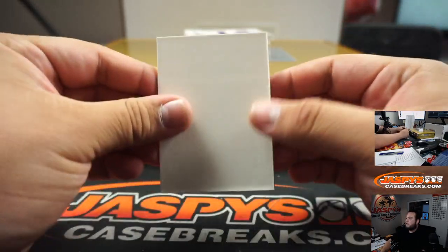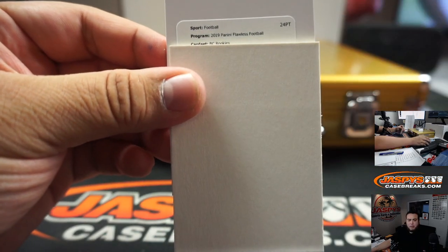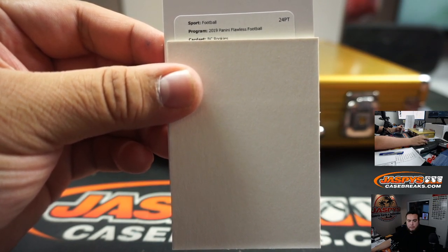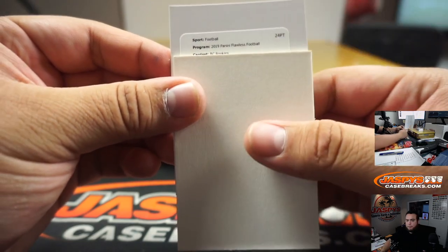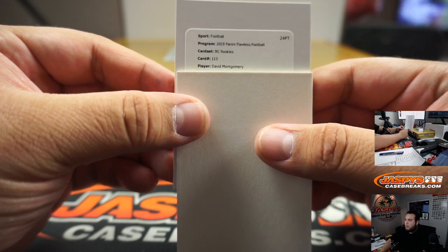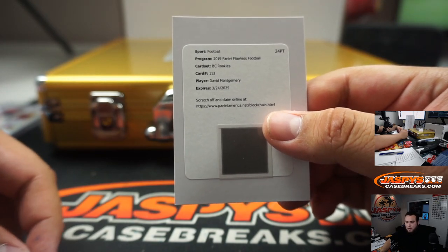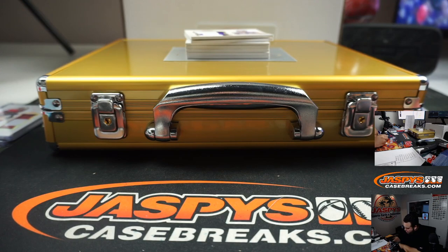All right, blockchain. BC Rookies. Card number 113, David Montgomery, and that'll be out of 10 for the Chicago Bears. Bears going to DJ straight up.